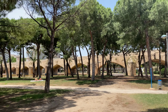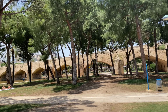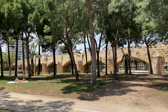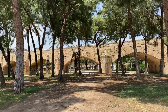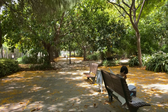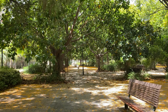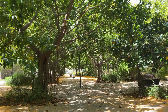Oh, there's people sunbathing over there. And it goes across a pond. This bridge here goes across a pond in the middle of the park. Walking up here, still through the middle of the park. Artists, something. There's lots of nice shade here, which is really good.